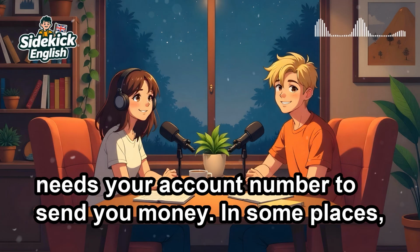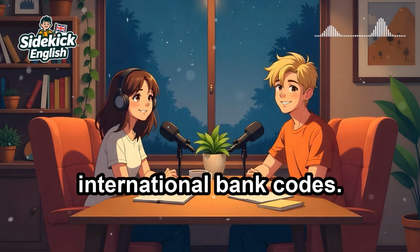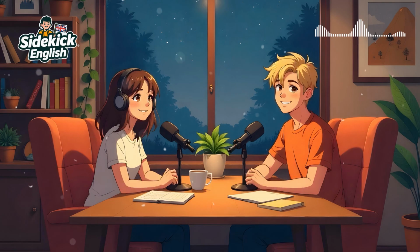In some places, they ask for an IBAN and a BIC or SWIFT code. These are international bank codes. They look long and complicated, but you don't need to memorize them. Just copy and paste them, or give the document to your employer.